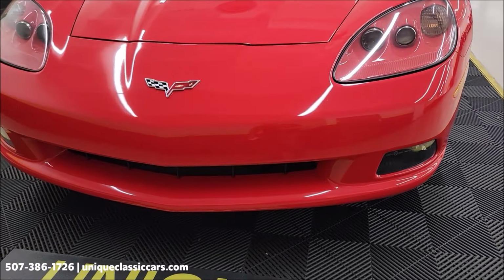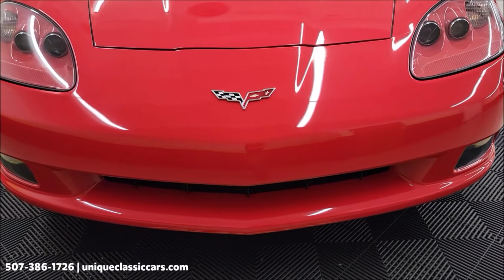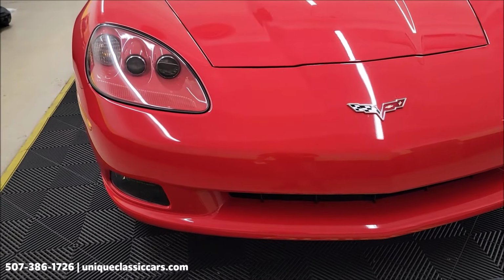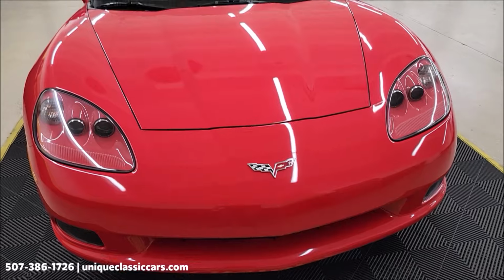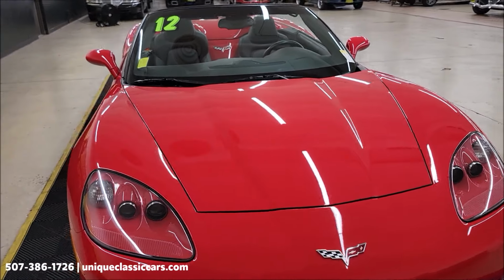This car is clean. I have not noticed any real major nicks, chips, dings, scratches. Take your time looking through the still pictures.